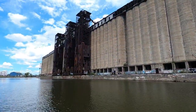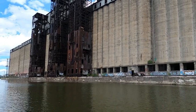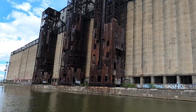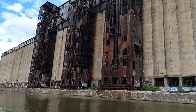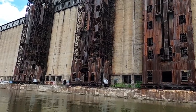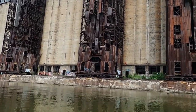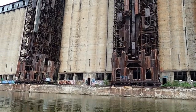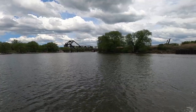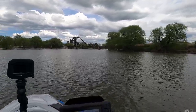Wow, look at the state of these. Wow. You won't want to be standing underneath one of them or near here on a very windy day. One of those sheets flies off and hits you, it'll decapitate you. Oh, look at this lift bridge. This is really old.